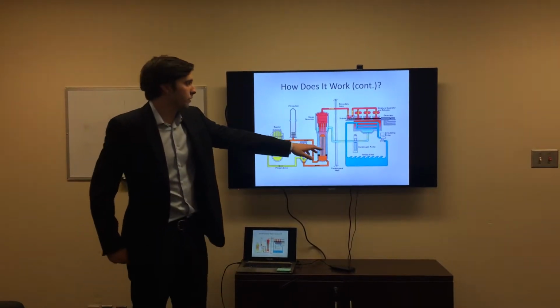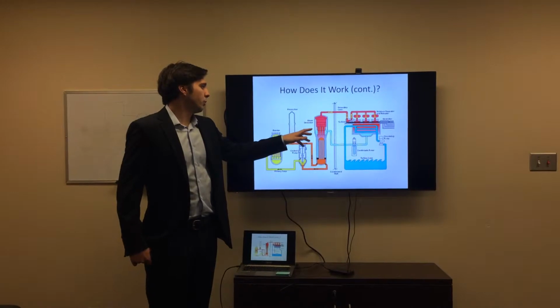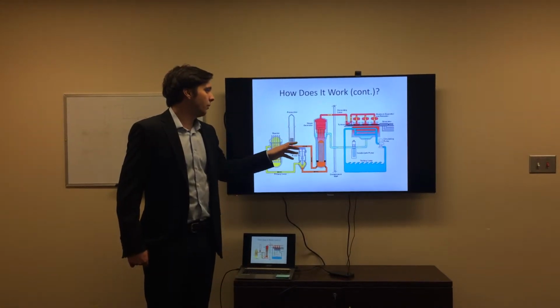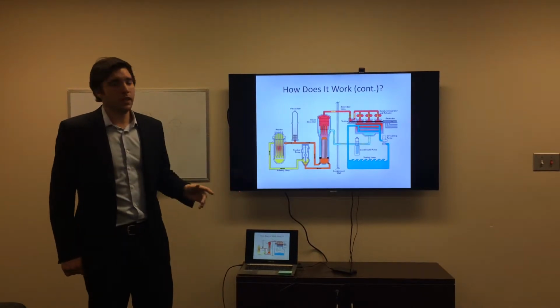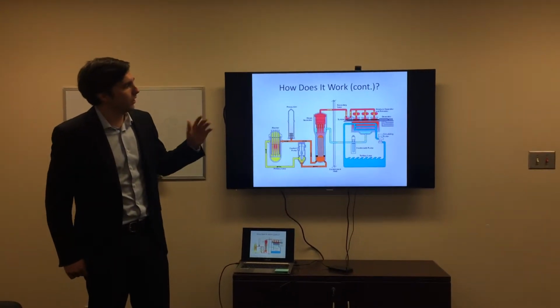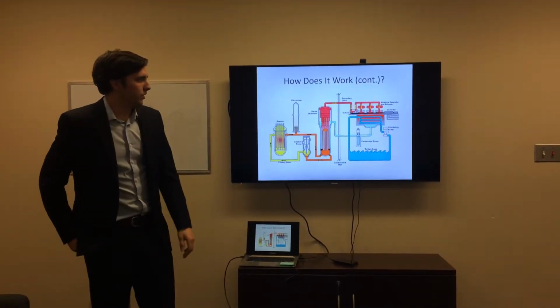We grab some water from the lake. We put that into a boiler. We heat up the water from the lake. It turns to steam, goes through turbines which rotate, and this causes the generator to produce electricity.